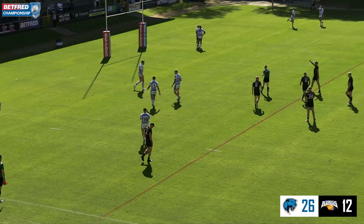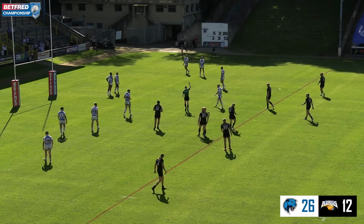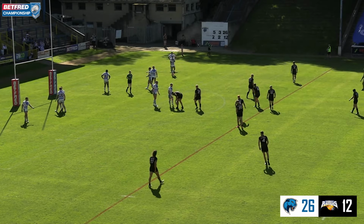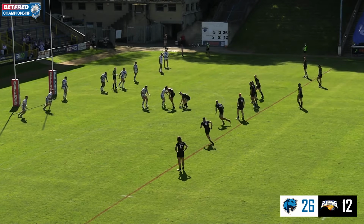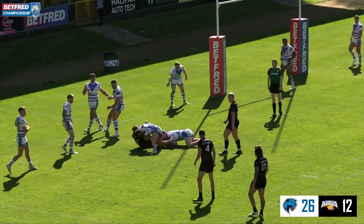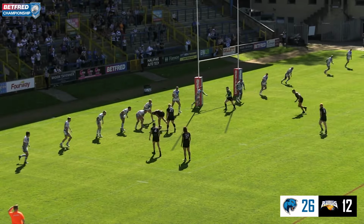I really don't know why more teams don't utilise the grubber from halfway. You can't do anything about the bounce of the ball, and the bounce went completely over Ben Tibbs, and Barrow with a great opportunity to strike back here. As McMillan takes into the teeth of that Panthers defence, wrestles at Connor Davies.